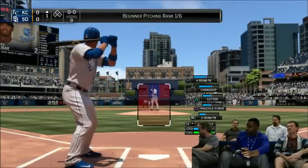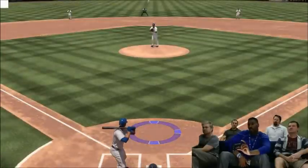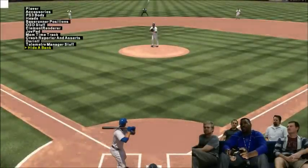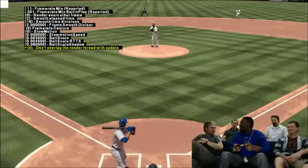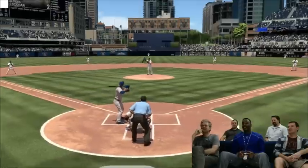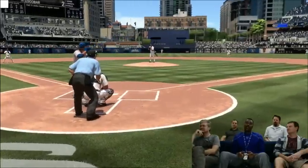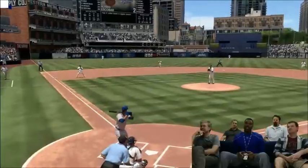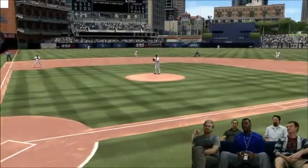What's interesting about yearly development cycles, and this probably applies to all of the sports game developers, is that our research and development time happens when we're making the game. We're doing it right now. So we do R&D during the development cycle. We have no free time on the yearly cycle. Our R&D is happening during actual development, which is insane.